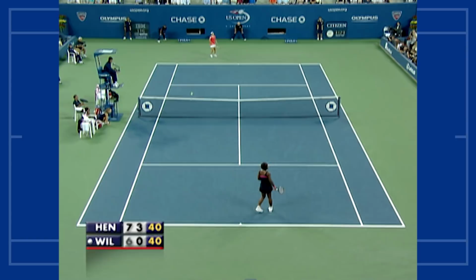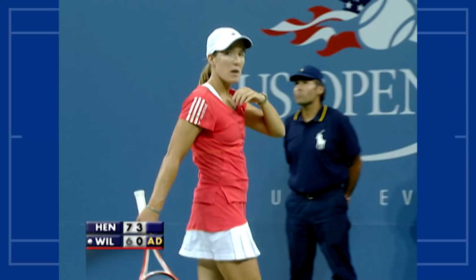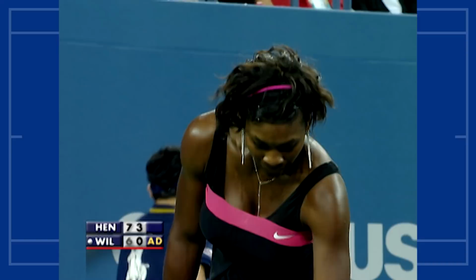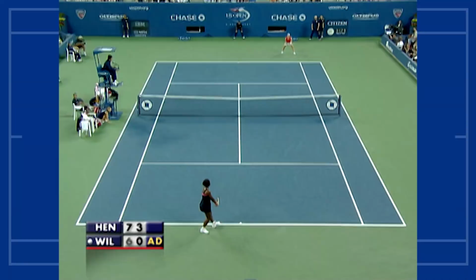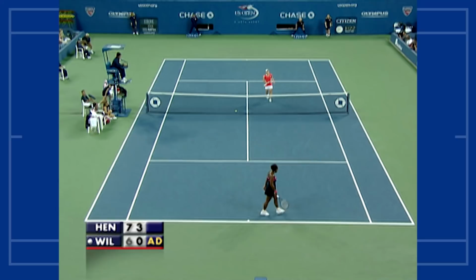Deuce, second serve at love three. She gets a game point on the error from Anna there. Good shot. And she's got herself a game here in the second set. 3-1, and is still up a break with a set in hand.